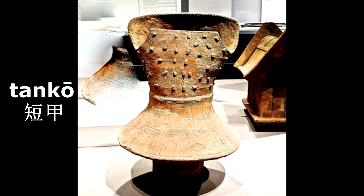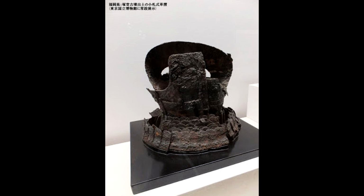Also, archaeologists tend to use tanko to refer to the Japanese designs and not to the Korean designs, and we will see what difference we have between these two shortly. The heyday of the tanko was the 4th through 6th centuries AD.